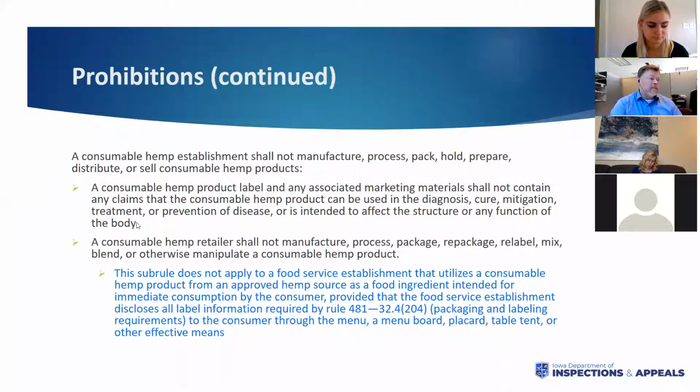And one other thing I want to point out and highlight is that the first arrow here: a consumable hemp label and any associated marketing material shall not contain any claims that a consumable hemp product can be used in the diagnosis, cure, mitigation, treatment, or prevention of disease, or is intended to affect the structure or function of any body. I know we've seen a lot of these, you've probably seen them as well. There are some of these products out there that make some pretty outrageous claims. If they're making those types of claims, they are considered a drug and not a food or a consumable hemp product. And until they are an approved drug by the FDA, they can't make those claims.